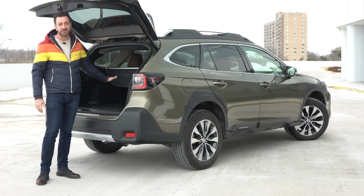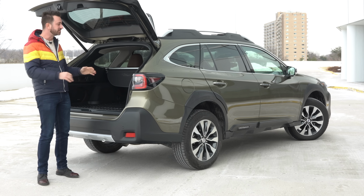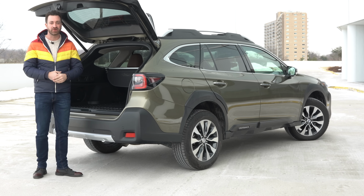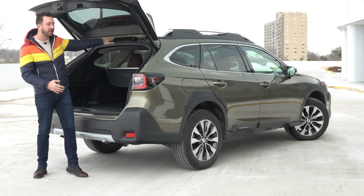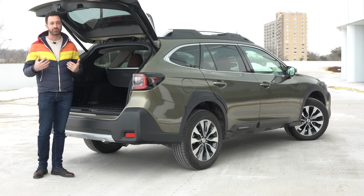We have transported things in ours that would not fit in a large 3-row crossover because the shape of the hatch opening is the perfect size here. Everything is carved out nicely in the interior. Subaru did a killer job on this interior for the sake of practicality.